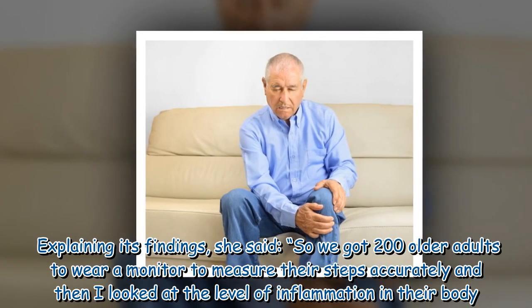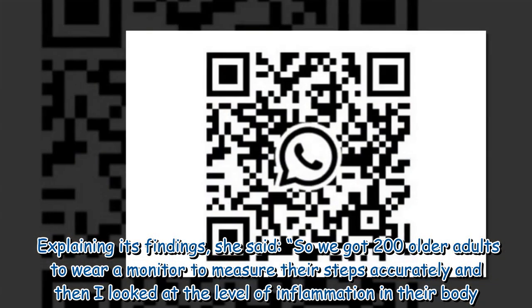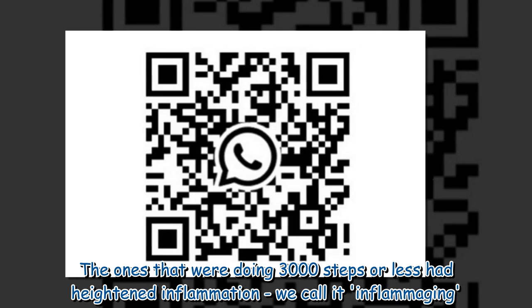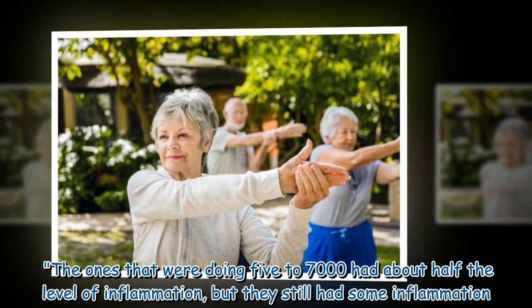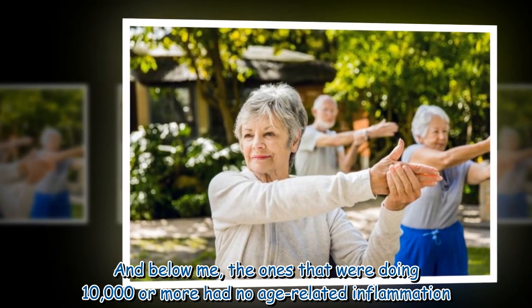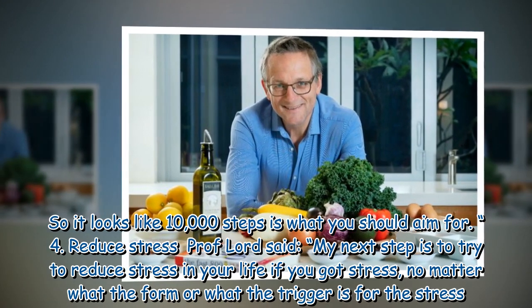Explaining its findings, she said, "So we got 200 older adults to wear a monitor to measure their steps accurately, and then I looked at the level of inflammation in their body. The ones that were doing 3,000 steps or less had heightened inflammation. We call it inflammaging. The ones that were doing 5,000 to 7,000 had about half the level of inflammation, but they still had some inflammation. And then the ones that were doing 10,000 or more had no age-related inflammation. So it looks like 10,000 steps is what you should aim for."